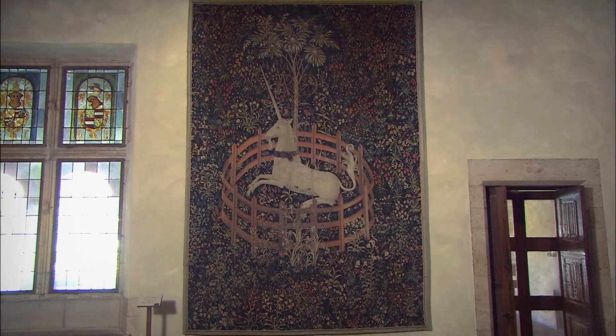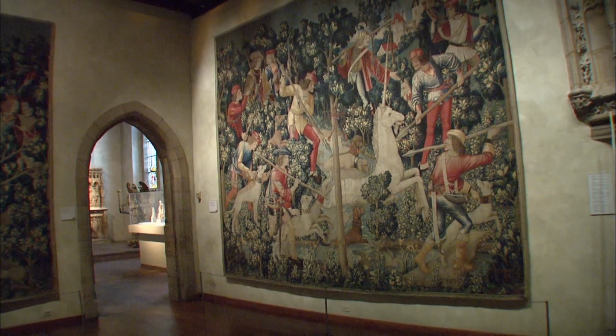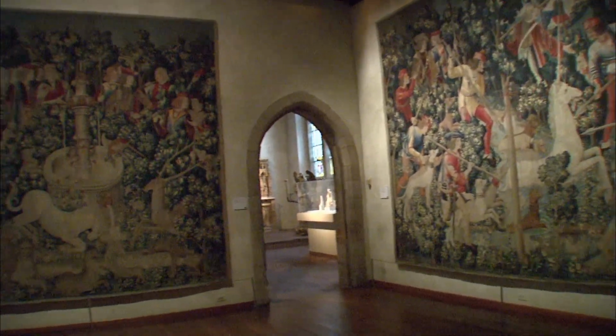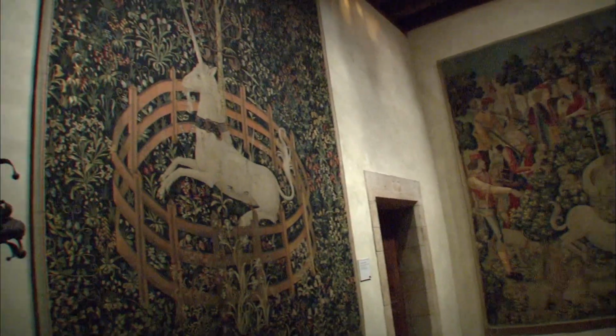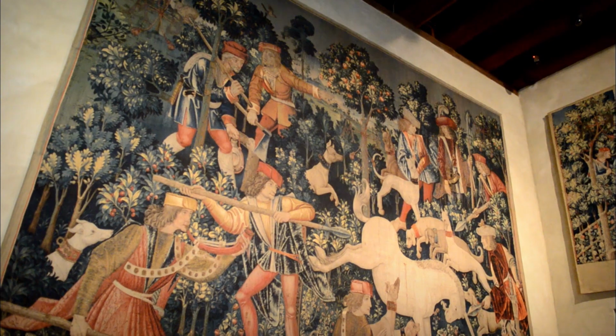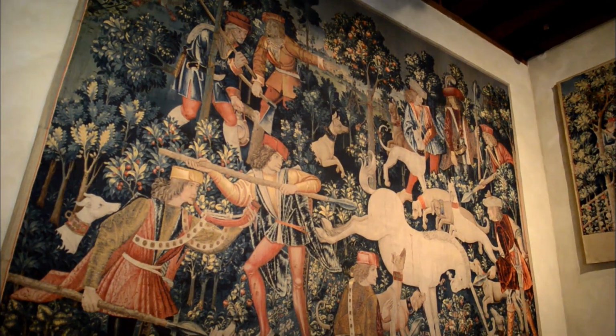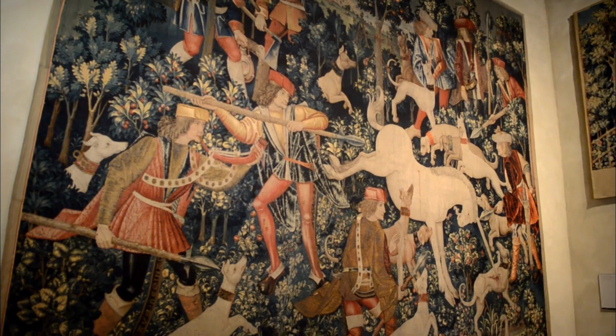So here we are, the Unicorn Tapestries. Tell me about what we're seeing here. Sure. Well, this is actually a set of tapestries that were probably made around the year 1500. And what's interesting about them is two things. One is that they survive in really great condition. Yeah. And considering the fact that all the dyes that are being used on these tapestries are organic, it's a very fugitive color. So wait a minute, when you say organic, like from plants?